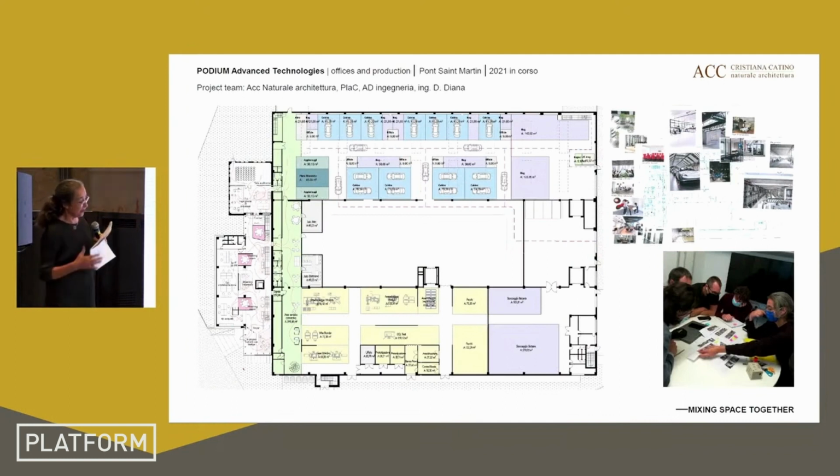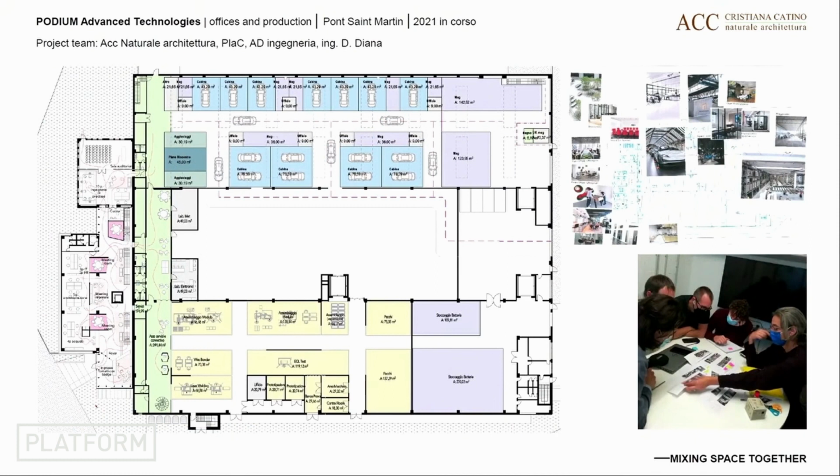Another project we are working on, recently, is a new headquarters for a company called Podium Advanced Technology. It's a really innovative company that is involved in electric battery manufacturing and in motorsport. In this project, our purpose is to respond to the demand for representativity for the company, but as well for the comfort and pleasantness for the people who work in it. And this is a value that the company put as the first point of our research. So to realize that, we worked closely with the client with a 3-month participatory approach.